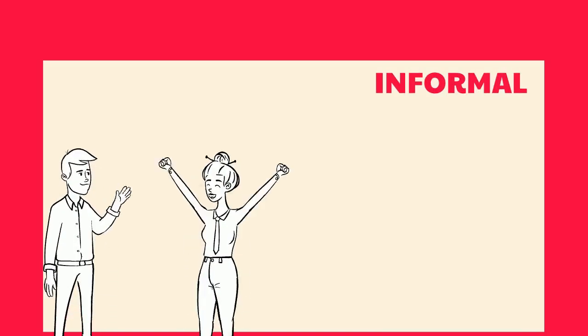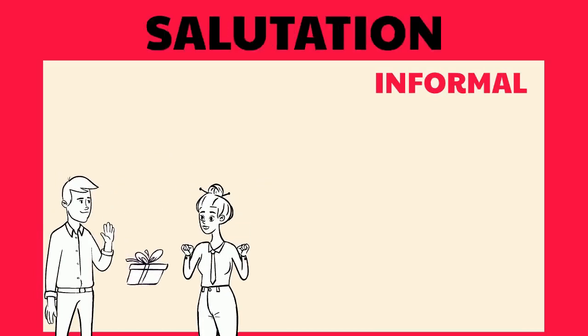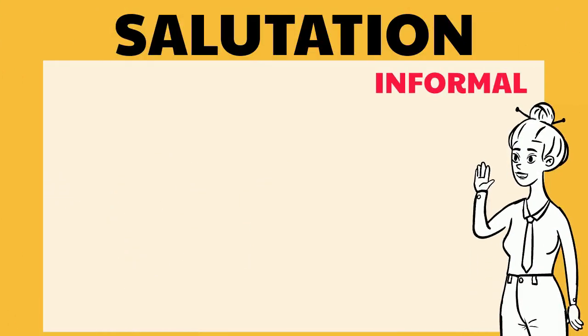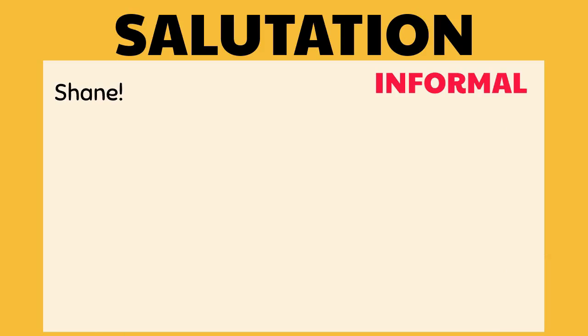The first thank you note we will write is informal. In this scenario, we are sending a thank you note to a friend, thanking them for a birthday present. Step 1 is writing the salutation. This is how we greet or say hello to someone in a note. And for a friend, you can simply write their name. So here I've written Shane. This is the person the note is addressed to.